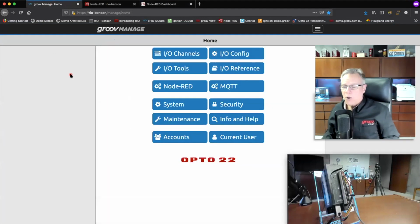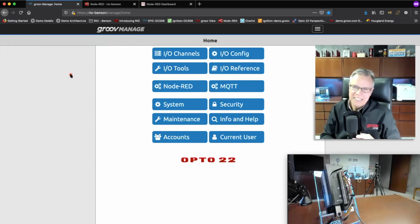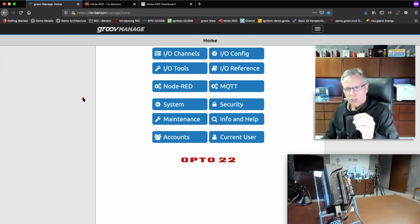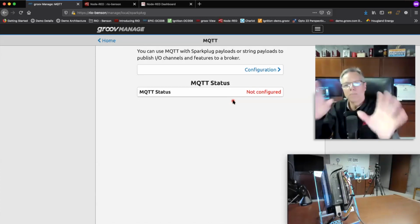So I'm going to go home and show you the MQTT configuration because it's one of my favorite parts. And the other thing that makes it so elegant is its integration with the Ignition platform. And so indeed, my demo will show you how we can configure the MQTT service on this device, which as you can see is not currently configured. It's not publishing any data at this moment. And I do want to publish this into infrastructure or up to a broker.